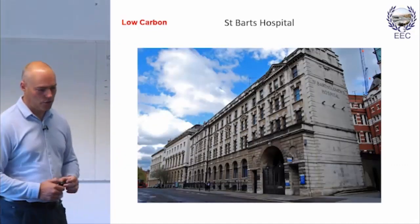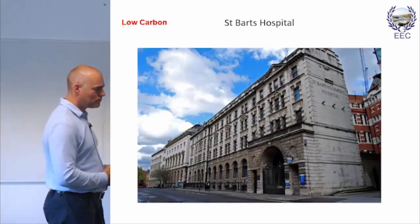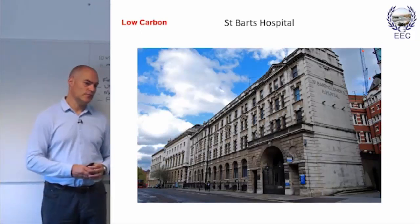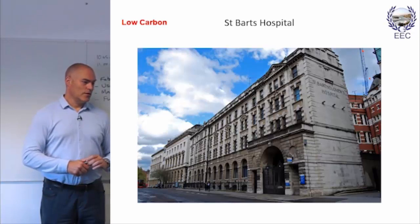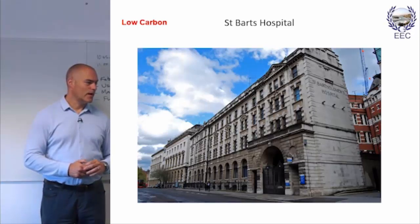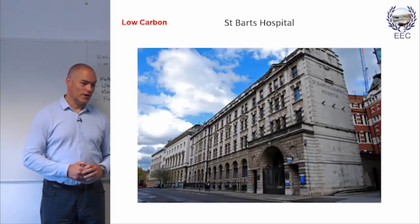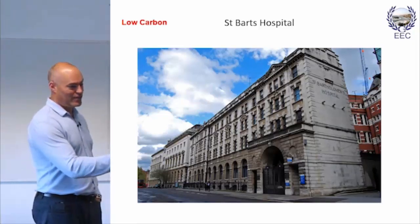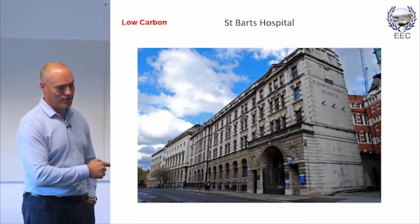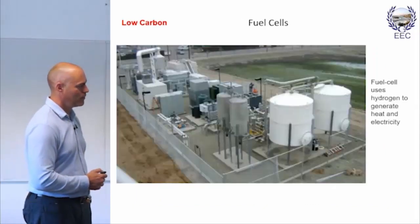St Bart's Hospital in London uses a tri-generation facility as well. As you can imagine, fitting that sort of system into an operational hospital is a massive operational challenge. If you're lying on an operating theatre having an operation, the last thing you want is the power to go off in that building. You don't care about the carbon emissions when you're having an operation. You care about power being on. So fitting the tri-generation facility into an existing hospital was a major undertaking, but they've done it.